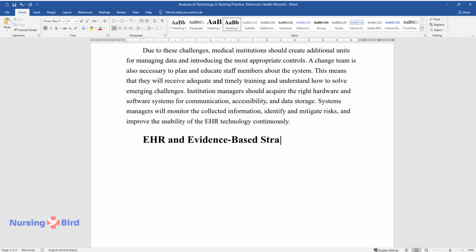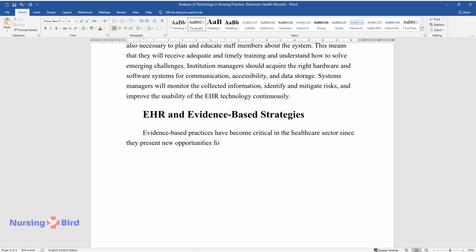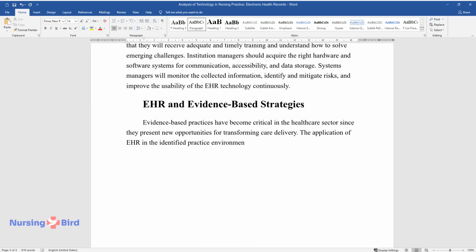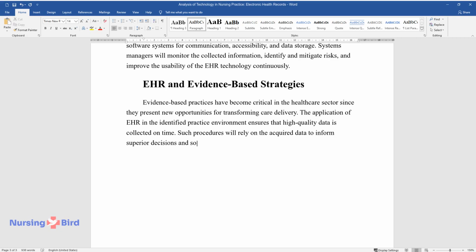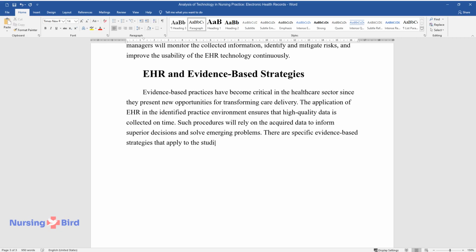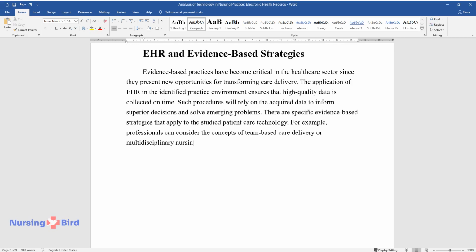EHR and evidence-based strategies. Evidence-based practices have become critical in the healthcare sector since they present new opportunities for transforming care delivery. The application of EHR in the identified practice environment ensures that high-quality data is collected on time. Such procedures will rely on the acquired data to inform superior decisions and solve emerging problems. There are specific evidence-based strategies that apply to the studied patient care technology. For example, professionals can consider the concepts of team-based care delivery or multidisciplinary nursing to utilize the available information to improve care delivery.